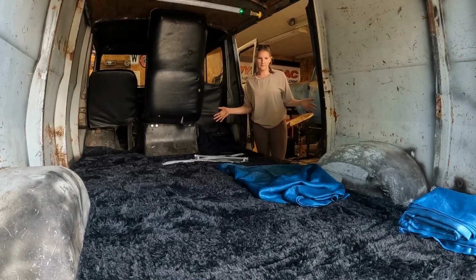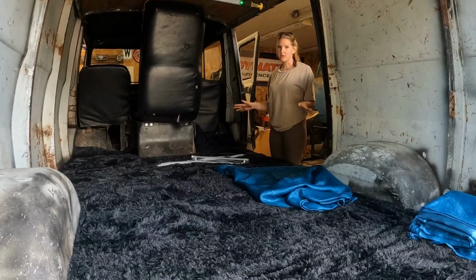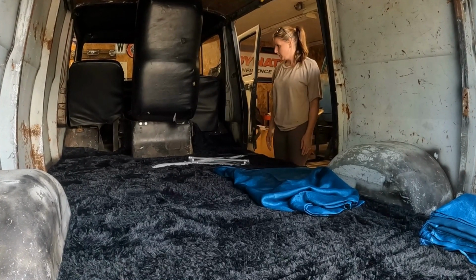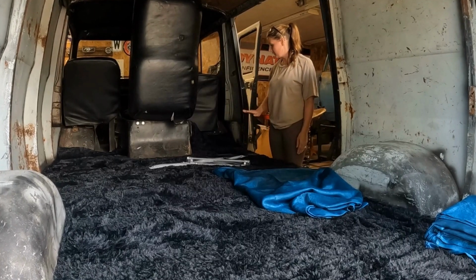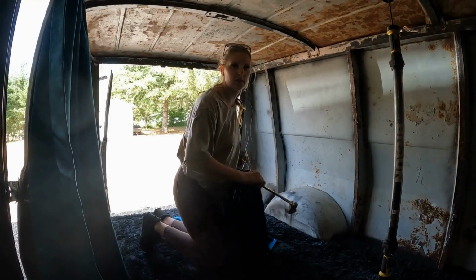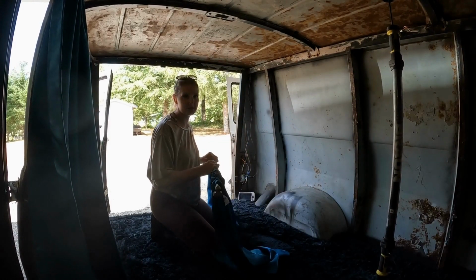Okay, so I definitely feel like the shag carpet gives it a much groovier look already, even though we still have a long ways to go. It's already a step in the right direction. We have a few more cuts to make around the seats and the battery box, but I think we're on the right track.